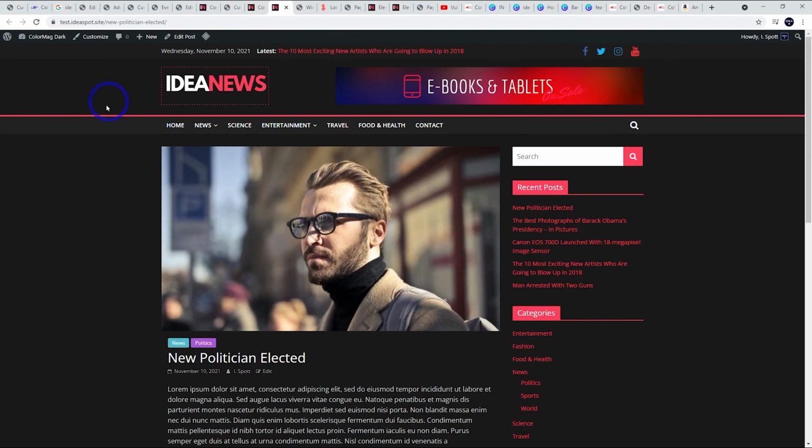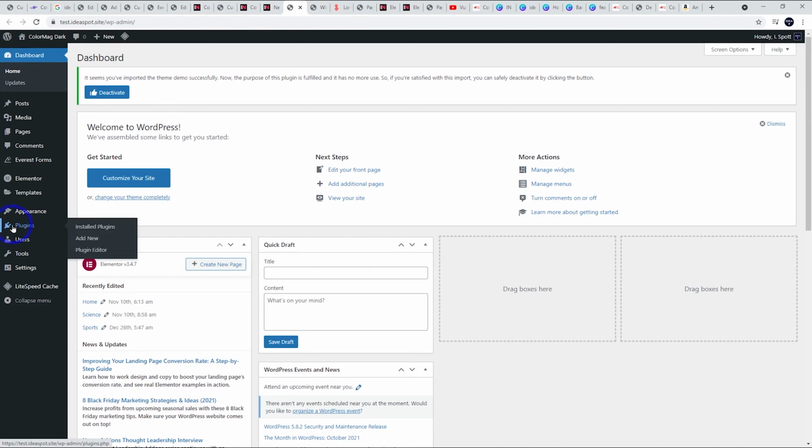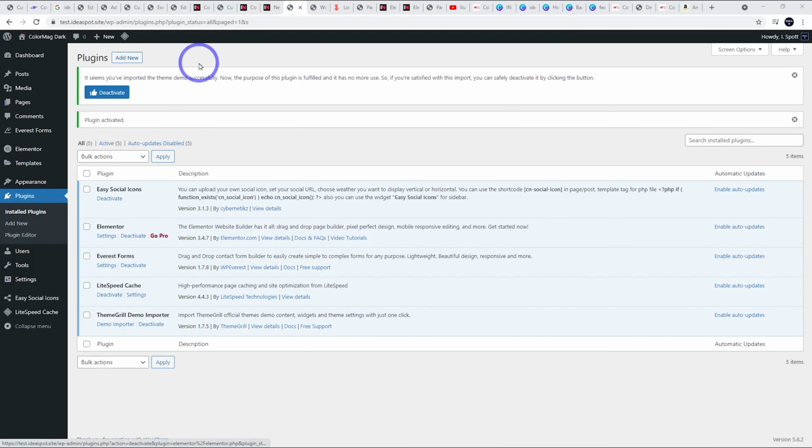I will show you how I fixed it because I just went back to our dashboard. There's a plugin that will make all the icons uniform. So let's add a new plugin. So in add new plugins, we search for social icons. The one I used was this Easy Social Icons by Cybernetics. Install that, activate that one. And with that active, that fixed up that completely.